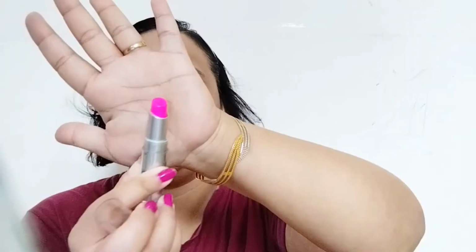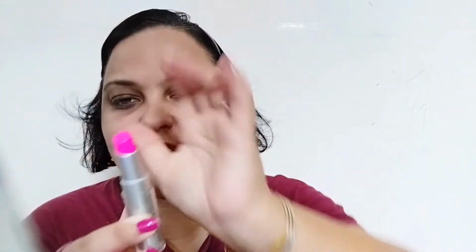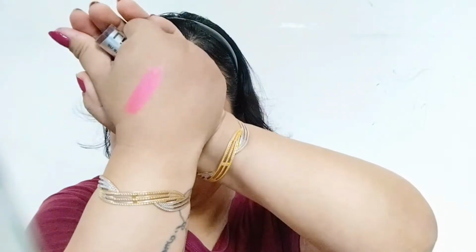So I chose this shade. Ankita messaged me specially, and I really wanted to try a neon pinkish kind of shade. And look at this, guys, such a beautiful vibrant shade. Let me just swatch it quickly for you guys so you can see it. In the video it looks like a very dark shade, but it is a very light pink neon warm kind of shade, as the product also says it is a lip balm. So this is the shade, guys.